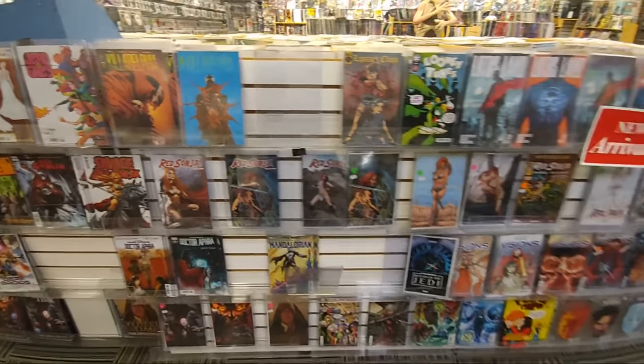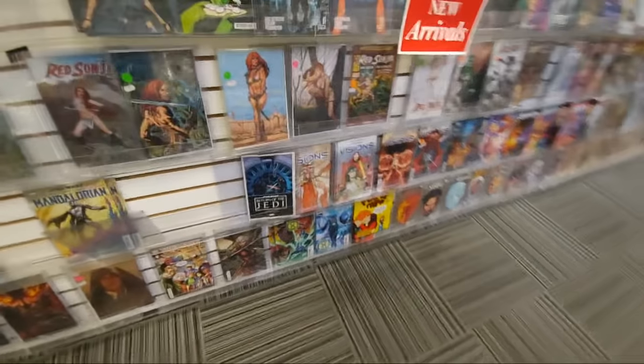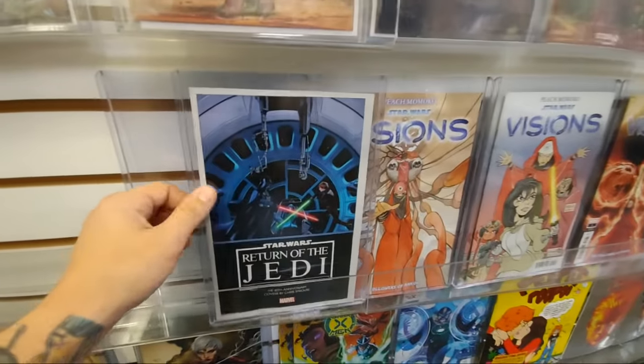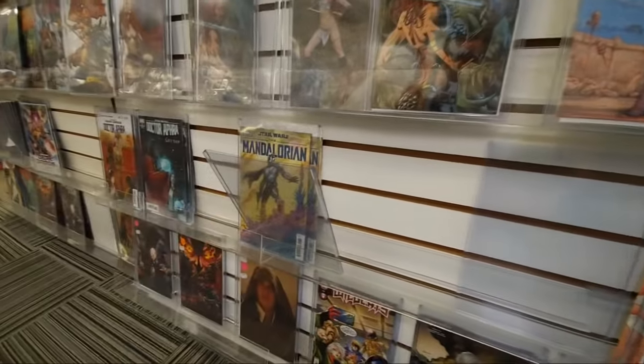Get Peach's Visions. Oh, this down here? Why is there only 1 left of this? Is this a popular book? Star Wars was popping this week. I just realized, wow, this whole row was filled and it's empty now. What is this one over here? Life Day?